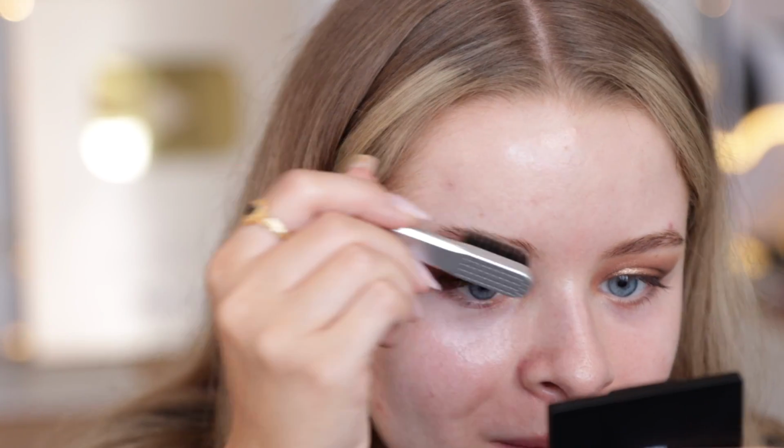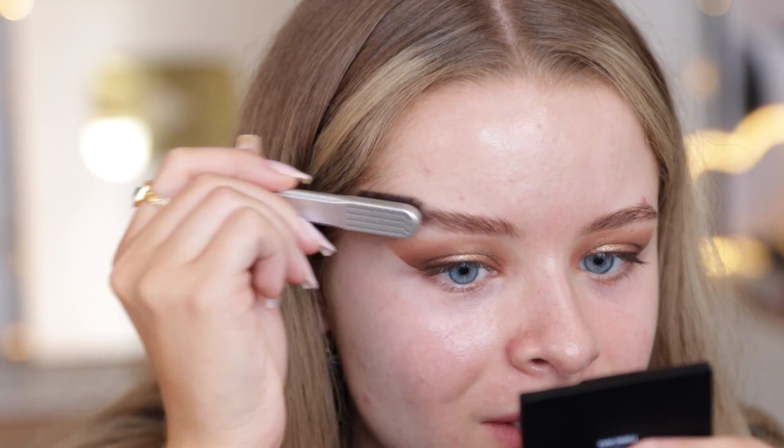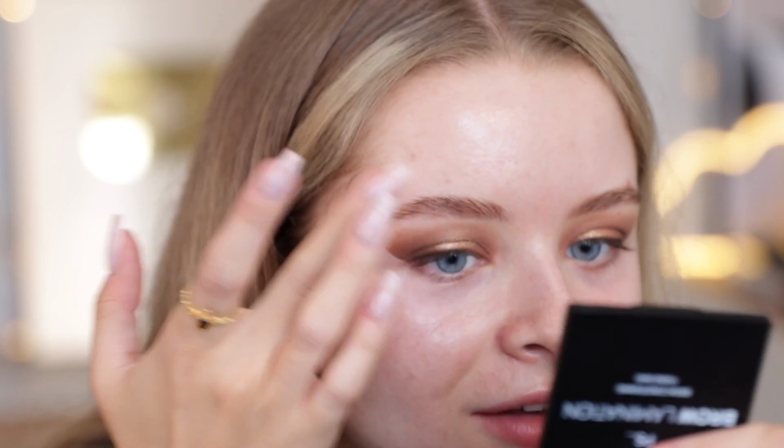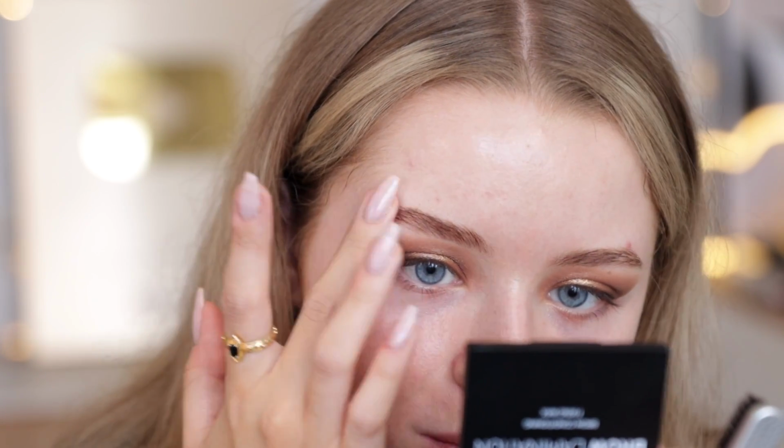I kind of assumed that it was like any other brow soap where you're supposed to mix it with water, because to be honest, it's not really doing a whole lot. It is fluffing them up, don't get me wrong, but they do not feel like they're going to stay there all day. It just feels like I've got a tiny bit of brow wax through my brows. That for me is a bit of a flop. And this brush is way too big.